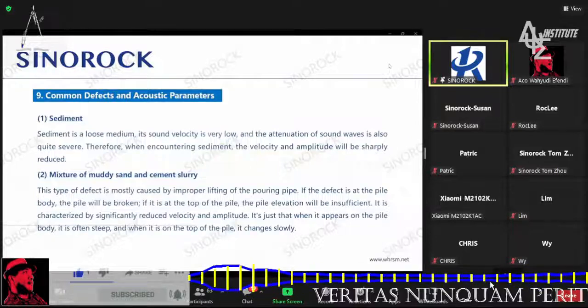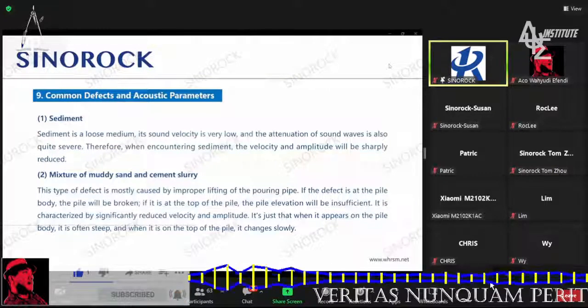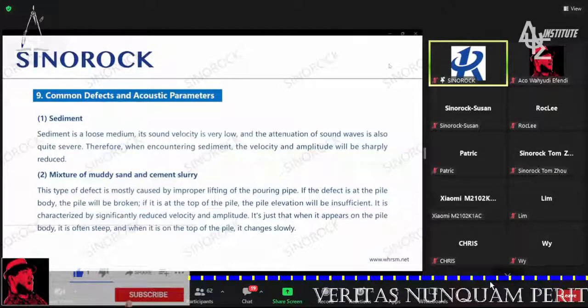Let's look at some of the relationships between common defects and acoustic parameters. The first type is sediment, which generally appears at the bottom of the pile, is a loose medium that attenuates sonic waves very sharply. Both the velocity and the amplitude of sonic drop drastically. The second is a mixture of silt and grout, which may be caused by improper pouring and lifting. This condition also results in a significant drop in the velocity and amplitude. The third type is whole wall collapse or mud mass, where velocity and amplitude decrease.